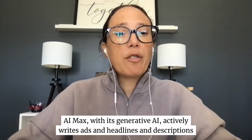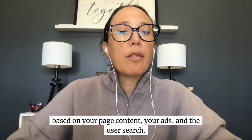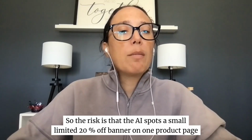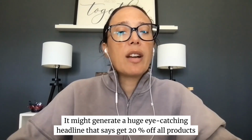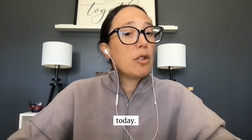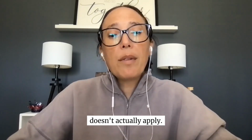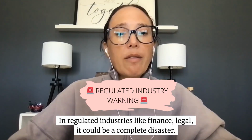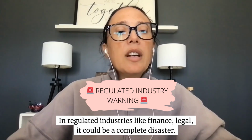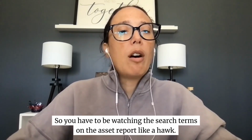AI Max, with its generative AI, actively writes ads, headlines and descriptions based on your page content, your ads, and the user search. So the risk is that the AI spots a small, limited 20% off banner on one product page with a broad category. It might generate a huge eye-catching headline that says get 20% off all products today. Huge risk. That gets the click, but the user might land on a generic page where the discount doesn't actually apply. So you get a high click-through rate and a miserable conversion rate. In regulated industries like finance, health, legal, it could be a complete disaster. It could instantly create a non-compliant ad. So you have to be watching the search terms and the asset report like a hawk.